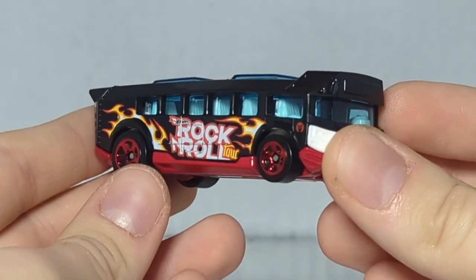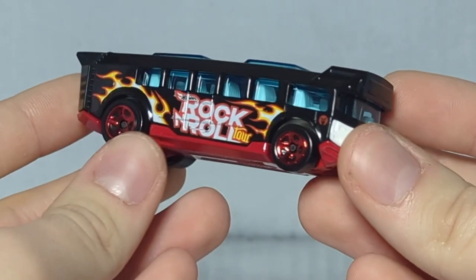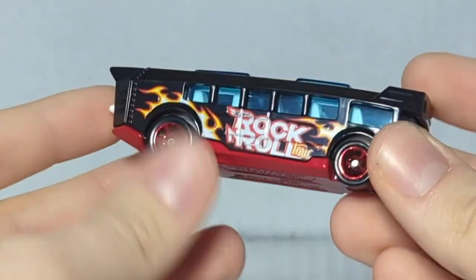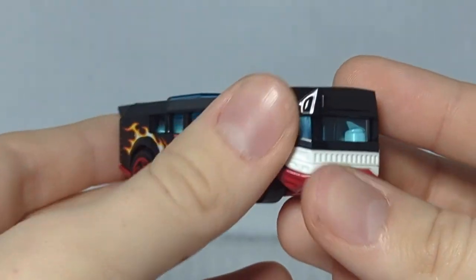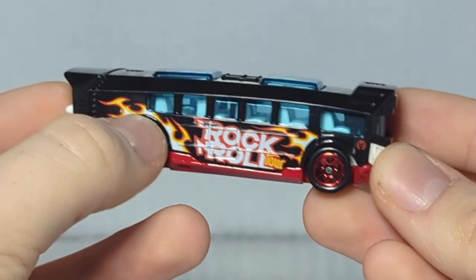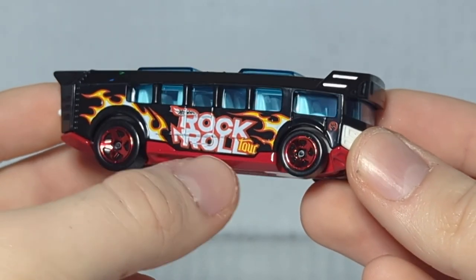So here we go. This is Hot Wheels High, the name of this casting here. We have a black body with a red chassis, black tires with red rims, and this aqua blue window insert that goes across the whole thing. The side panel has the flames on the rims. It says Hot Wheels Rock and Roll Tour.